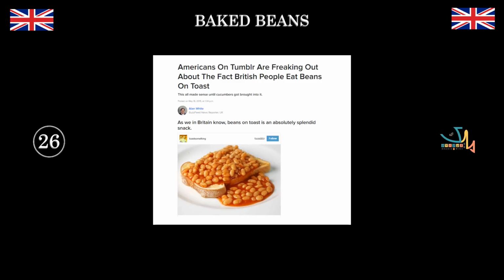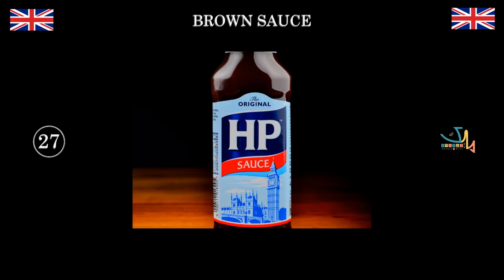They're high in protein, high in fibre, and I want some beans now. HP sauce, aka brown sauce, delicious on an English breakfast once again. It's hard to describe the taste. It's kind of vinegary, but it's really tasty. It's better than ketchup. A little bit of a change to your typical ketchup, mayo, barbecue sauce. It's quite unique. And of course, Big Ben's on the front there.